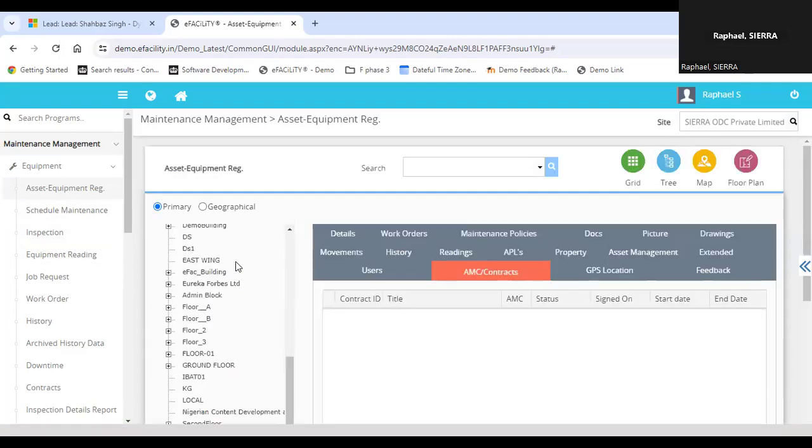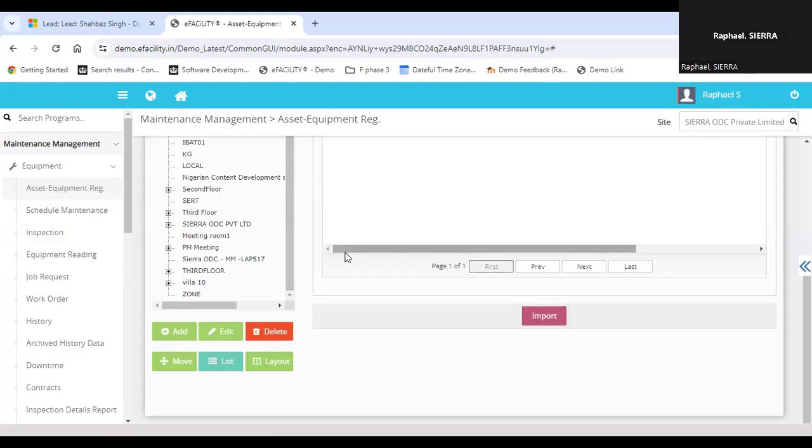Once the equipment is filled in, then we have to do the scheduled maintenance activity. Here we have an import option, so you don't need to create assets one by one. Initially we will share the master template, and from that you can capture all the asset items, which will be imported in one shot.